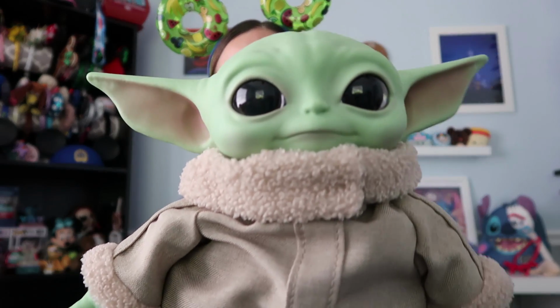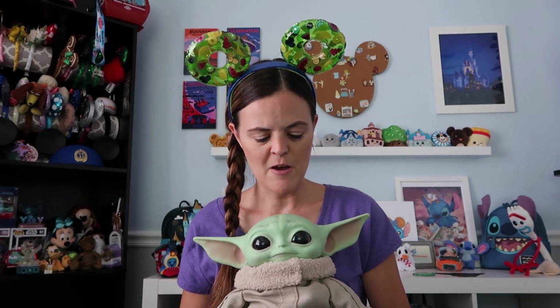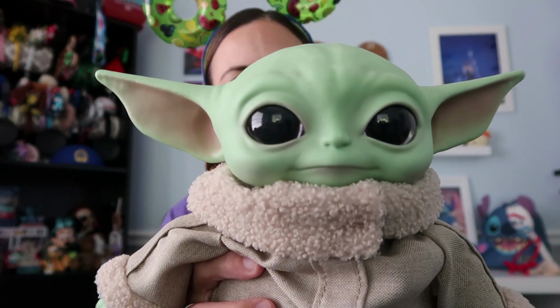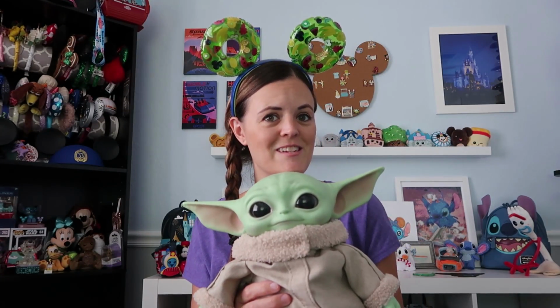Of course, I'm a huge Baby Yoda fan, and I mean, how do you pass up this face, right? So cute. I'd seen him at Target, actually, and I thought about getting him. I'm glad I didn't, though, because I got my annual pass holder discount on him. He was only $24.99. Super duper cute. His head is a little hard, but that makes it so cute. So anyways, had to pick up Baby Yoda at the World of Disney.